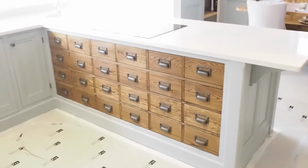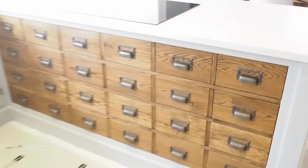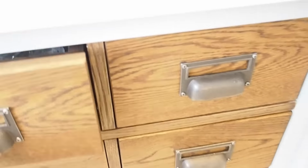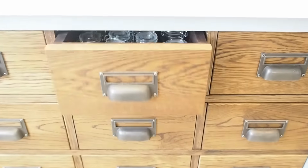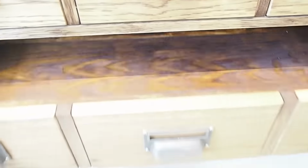And this is the pièce de résistance, look at that. How cool is that? Each one of these is done differently. So I can have that, or that opens as a two, or that opens as a three. And this weekend I'm going to be filling them up.